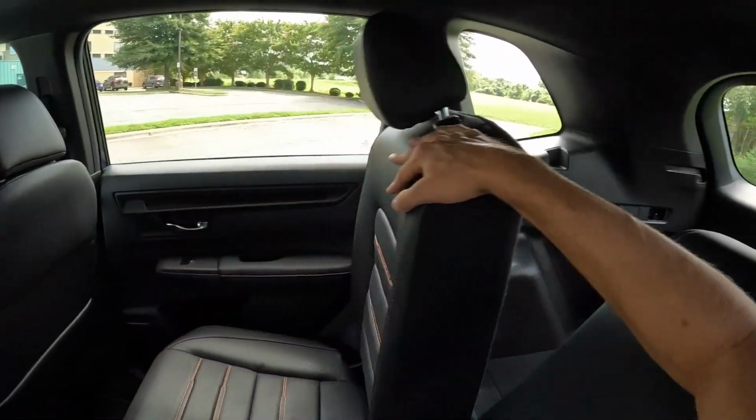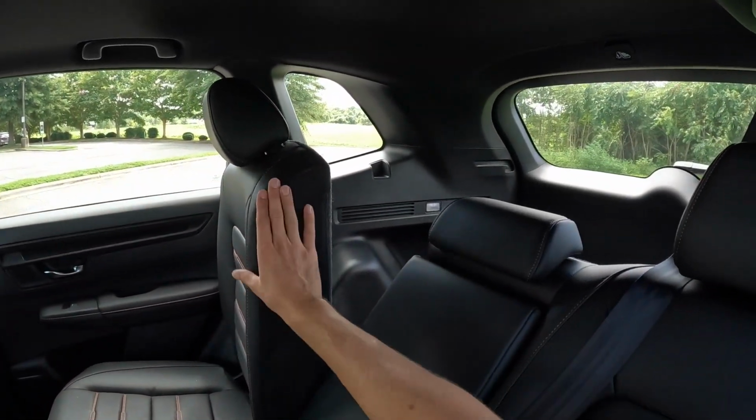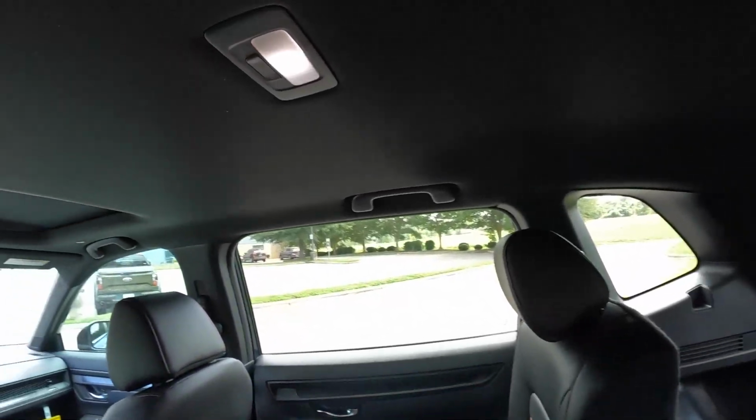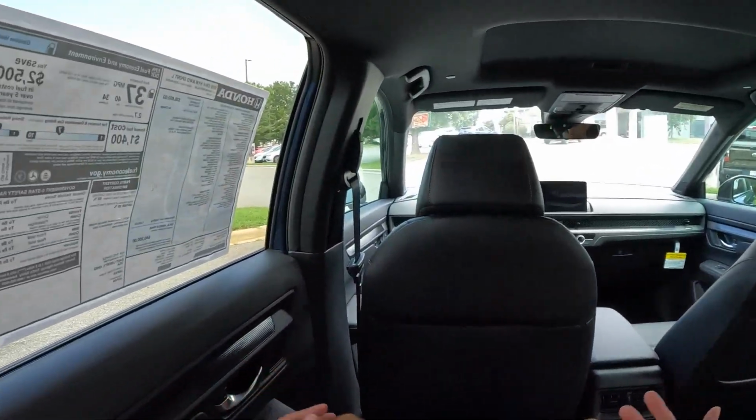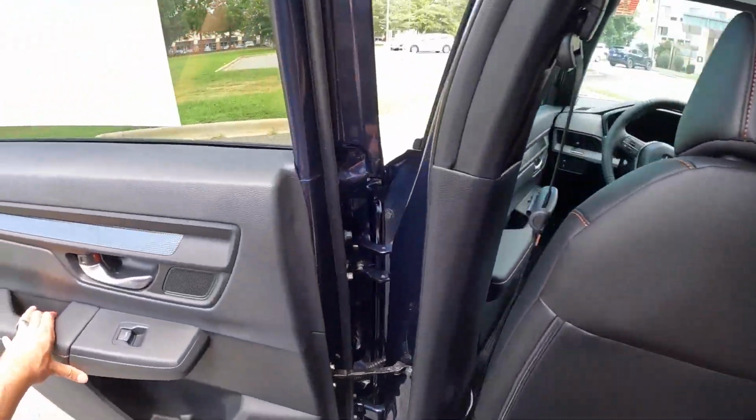So pretty nice interior. You can see the differences between the all the way forward and all the way back recline angles. Dome light up above and plenty of legroom and footroom. Honestly, this is a great family car. Really can't complain with the sizing at all.